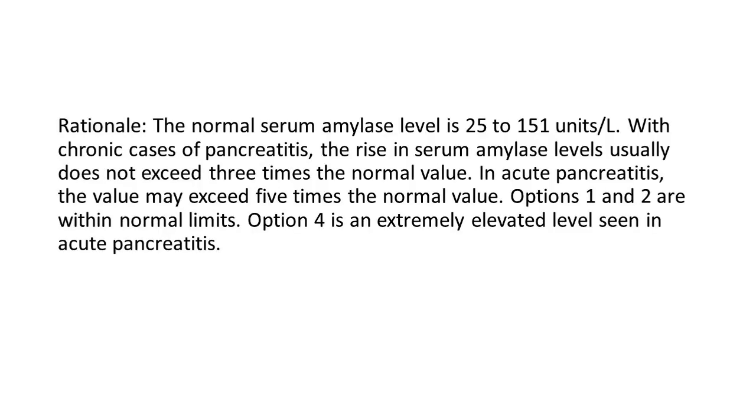Rationale: the normal serum amylase level is 25 to 151 units/L. With chronic cases of pancreatitis, the rise in serum amylase levels usually does not exceed 3 times the normal value. In acute pancreatitis, the value may exceed 5 times the normal value. Options 1 and 2 are within normal limits. Option 4 is an extremely elevated level seen in acute pancreatitis.